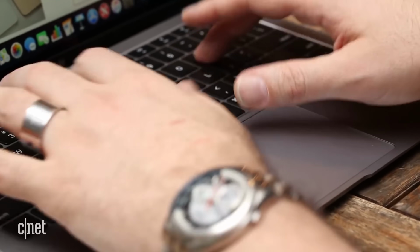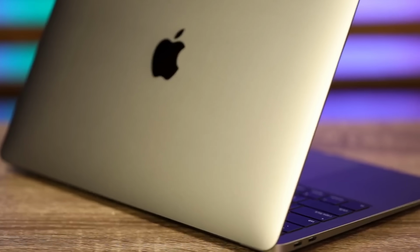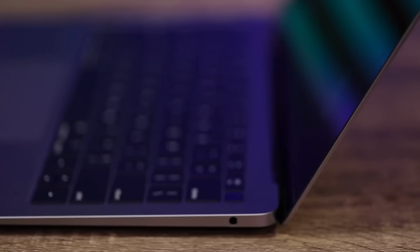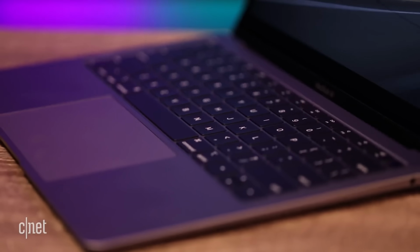Let's talk about Apple keyboards. They were great, and they didn't used to be a problem. I remember owning a ton of MacBooks and loving the experience typing on them. I have a 2012 MacBook at home that the keys have really nice travel, and that's what I was used to. Then things changed. Apple introduced this butterfly keyboard with the 12-inch MacBook and created this flatter typing experience that turned a lot of people off, and it also started having a whole bunch of problems.